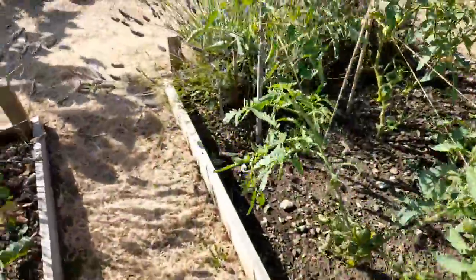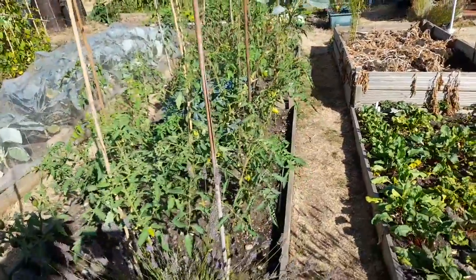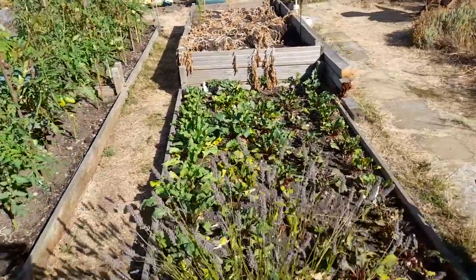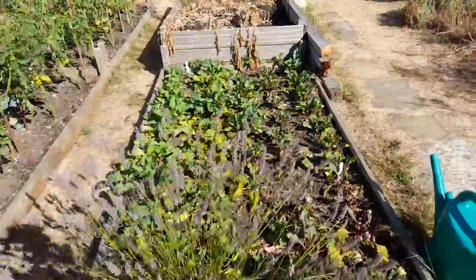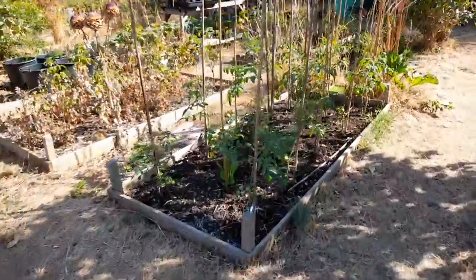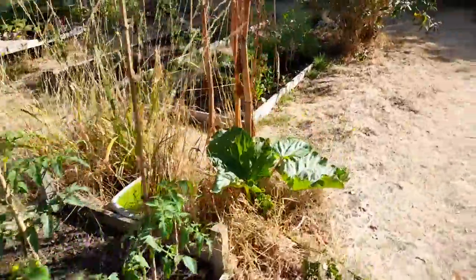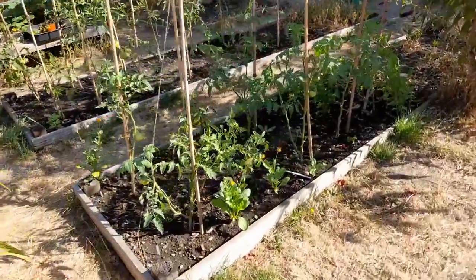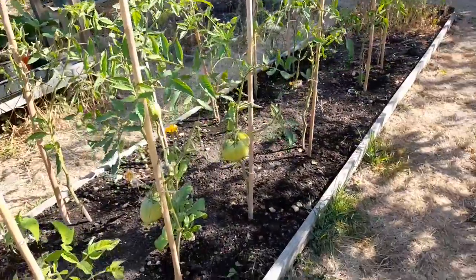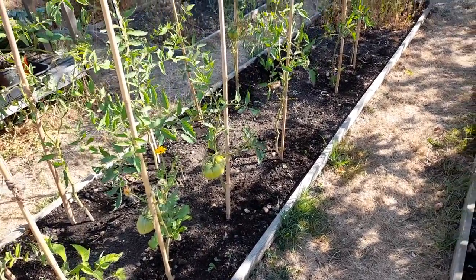I did... Oh, let's just come over here. Get away from my shadow. I did these two beds. I was quite pleased with that. But the mood took me, so I also weeded this bed. And if we come up here, I weeded this bed. And I weeded this bed. And then I weeded this bed too. So I'm quite pleased with my work this morning.